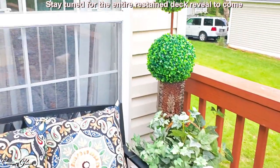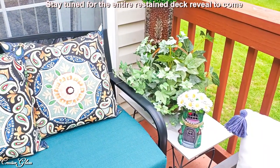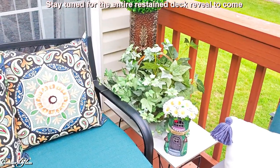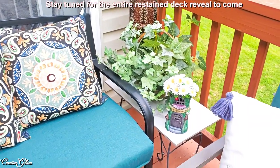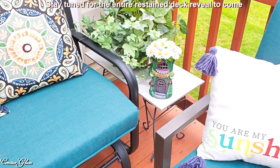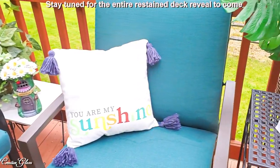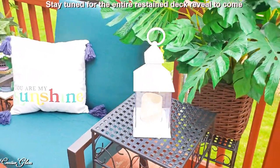Over in the corner, I have a topiary. The topiary balls came from Hobby Lobby, and so did the greenery. And again, that fairy garden house came from Big Lots. Another pillow from Target. This lantern came from HomeSense.